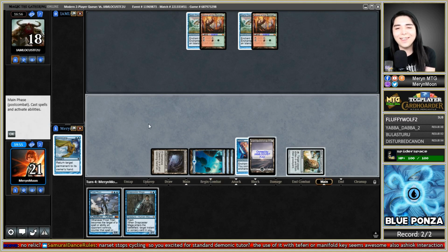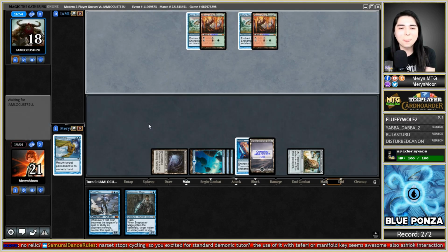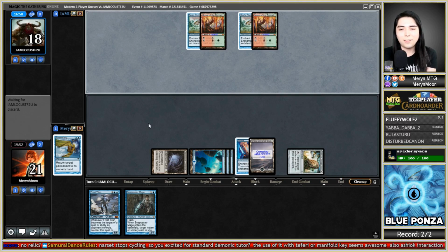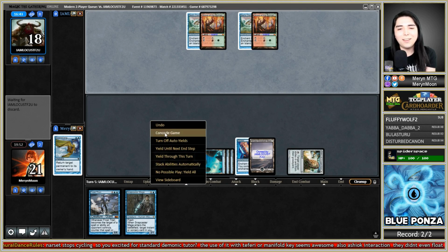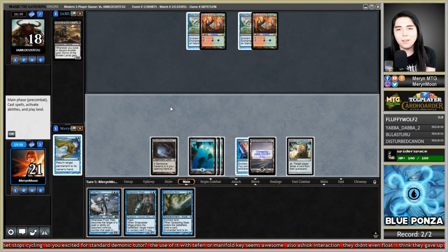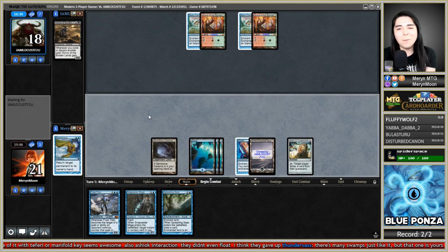Haha, sweet. And now we're holding up Relic too. I almost feel like just cracking this Relic, but I'm not. Come on, the land, the land. Oh, they're going to clean up. You think they gave up? Another Spreading Seas. Alright, I'm gonna hold on to that one.